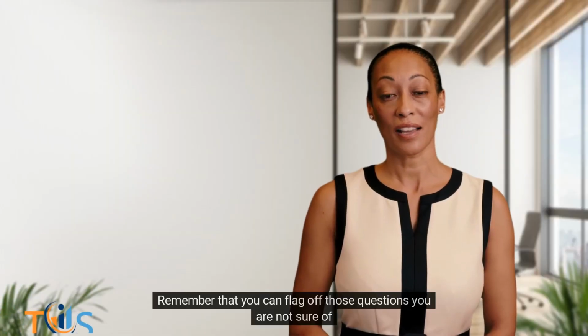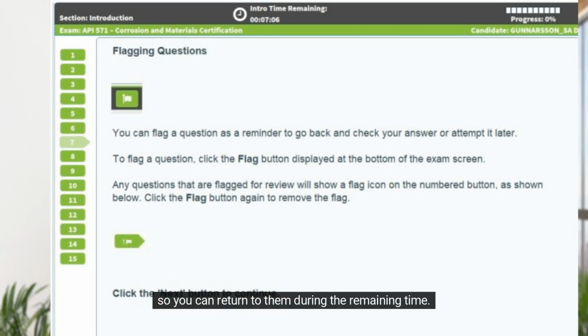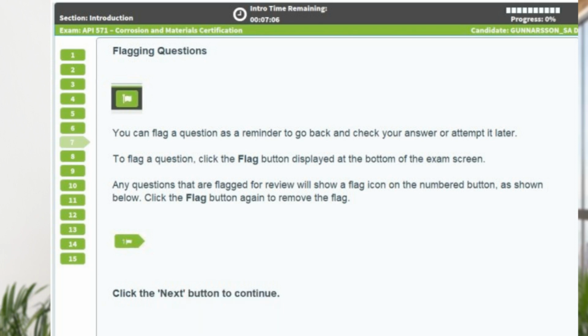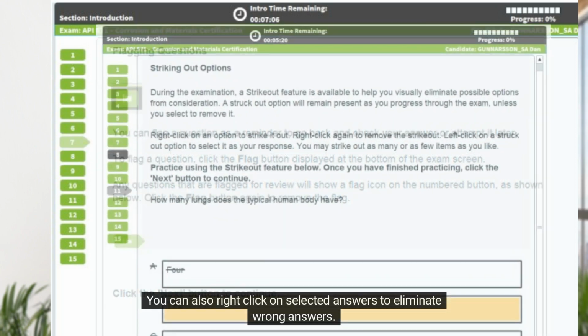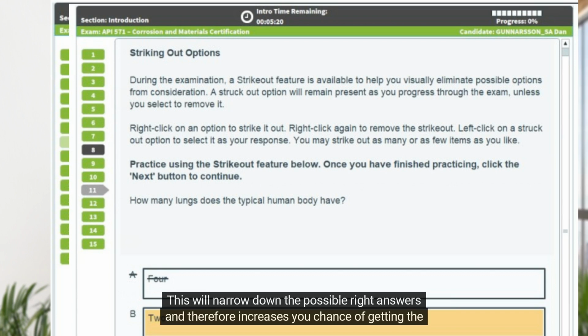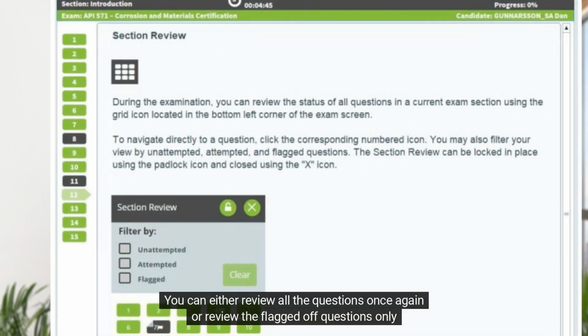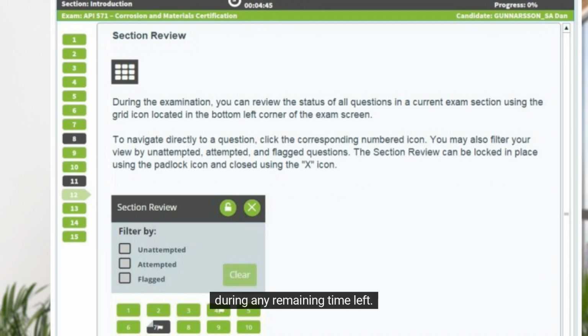Remember that you can flag off those questions you are not sure of, so you can return to them during the remaining time. You can also right-click on selected answers to eliminate wrong answers. This will narrow down the possible right answers and therefore increases your chance of getting the right answer. You can either review all the questions once again or review the flagged-off questions only during any remaining time left.